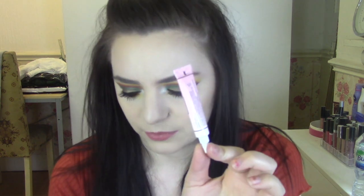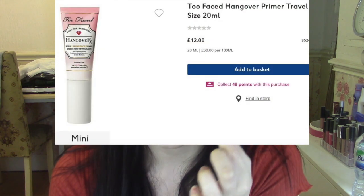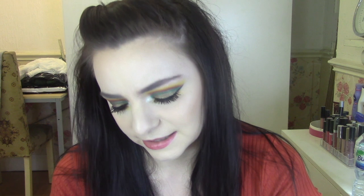And I don't really feel I noticed much blurring of the pores, to be honest, so this was kind of disappointing to me. I got this in either the April or the May box, but it's a little mini Too Faced Hangover primer. I think I've maybe used this once. Primers, I'm just not really going to use them that often. If I am going to use one, I think I prefer a glowy one like the Barry Glowmance or this Figs and Rouge one. I think this is just a fairly average standard primer.